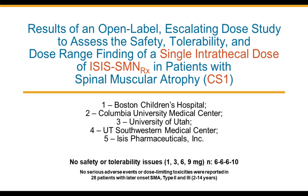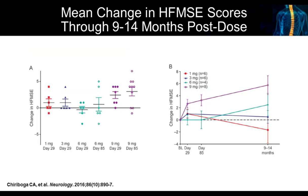Initially there was a single intrathecal dose study in a number of centers around the United States: Boston Children's, Columbia University, University of Utah, and also University of Texas. We administered a single dose of 1, 3, 6, and 9 milligrams in a small number of SMA patients, and there were no safety or tolerability issues. However, when the analysis of the motor function results was conducted, it was noted, using the Hammersmith scale, that the patients who received 9 milligrams, the purple line at the bottom of this panel, seemed to have an upward trajectory as far as their change in the Hammersmith score is concerned.